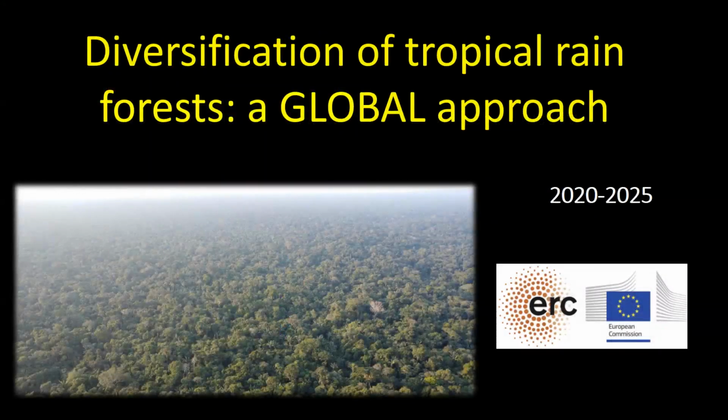So now I'm going to transit from this regional level into looking at global approaches. Throughout my career, I've been focusing on Africa. In a previous project, I was focusing on the neotropics. But I came up with this idea that we should probably look at rainforests at a global scale. And so we were lucky enough to get this big funding from the European Commission, which funded this project.